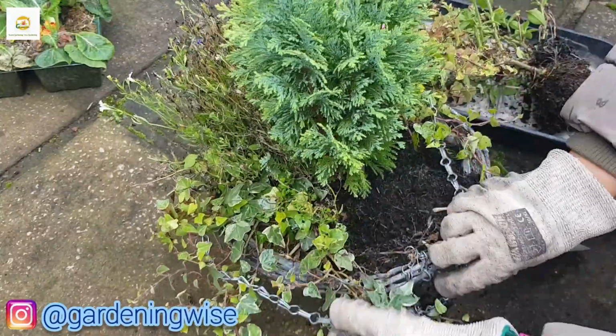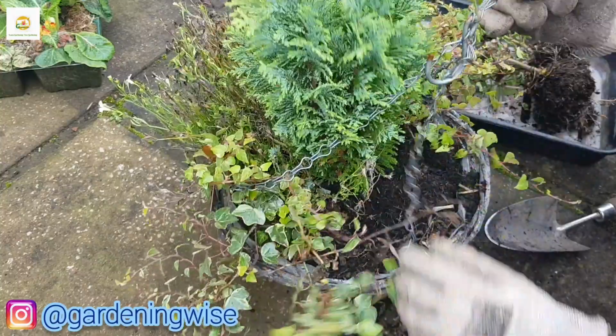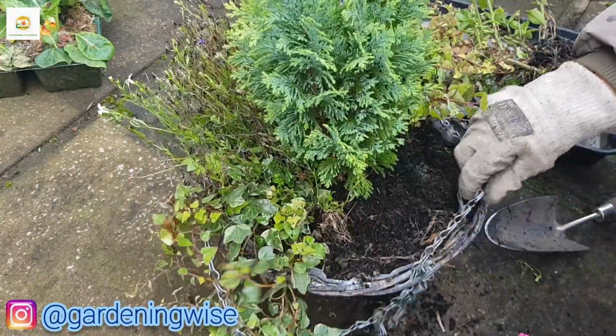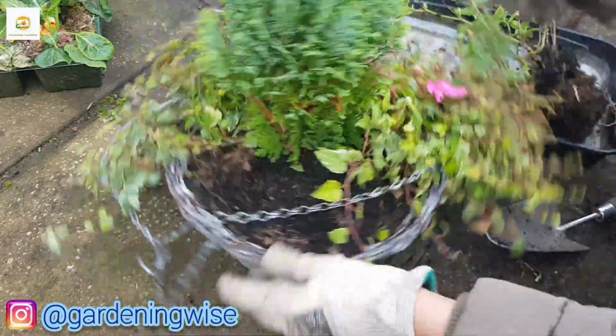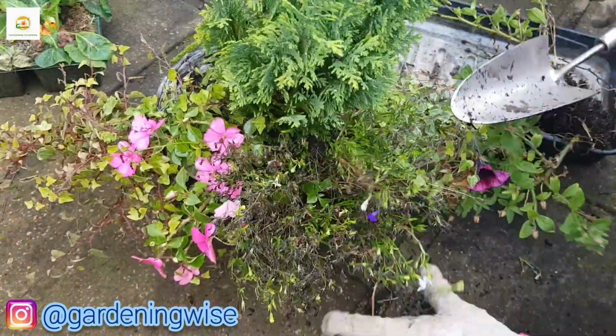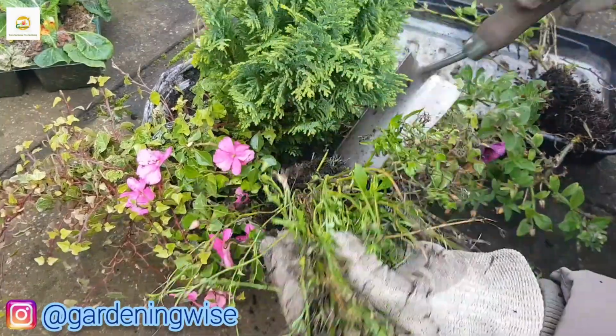So I like to plant my own hanging baskets, but sometimes it can be tricky to plant a good hanging basket which will bring a lot of interest. I got these at a discounted price, like half price in spring, and then I went through spring and summer with them, and now I can take them through the autumn and winter as well.